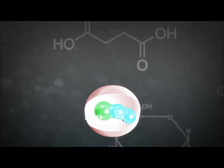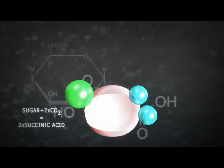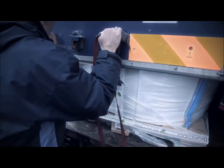The process consists of feeding carbon dioxide and sugar to billions of microorganisms, which consume these nutrients and produce succinic acid in the fermenter. The biosuccinic acid is then purified, crystallized, dried, inspected, and then packaged for sale.